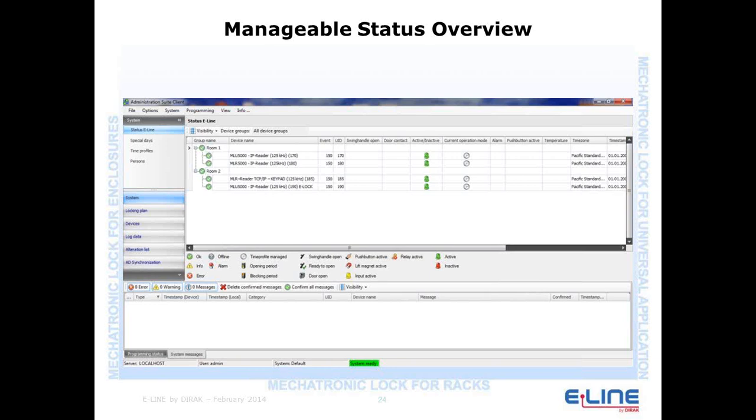The Administration Suite software provides a security administrator an overview with information about all ELINE by DIRAK devices in centralized and decentralized locations. The software graphically displays the status of all devices in real time. For example, the status field here for the devices shows whether the handle is open or closed, as you can see by the swing handle open column here.